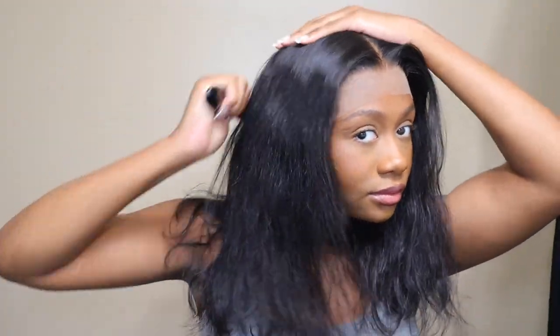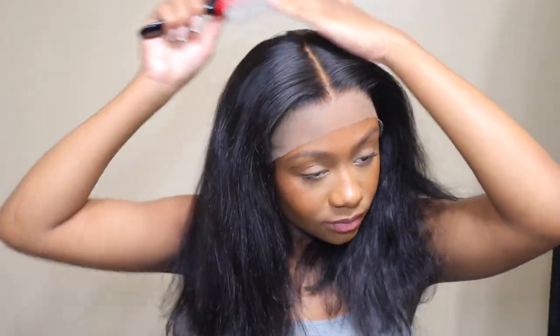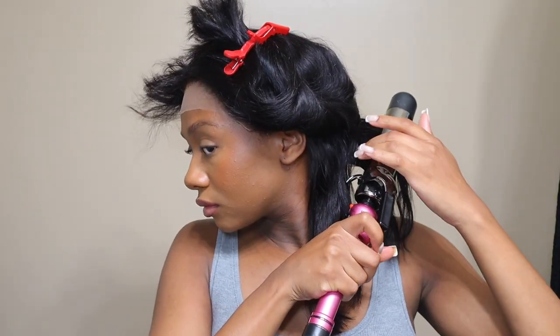This wig is not necessarily a glueless wig, but it does come with an elastic band in it. So I decided to make it glueless because any way I can get out of putting glue on my forehead, I will do it. So I'm just going in and brushing the hair, and I'm going to go in with my curling iron, just curl it in small sections just to get some loose waves.